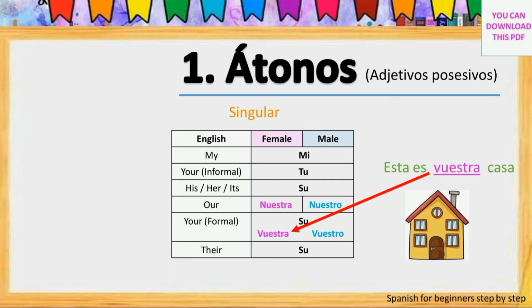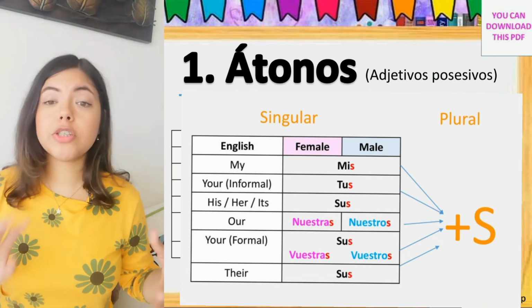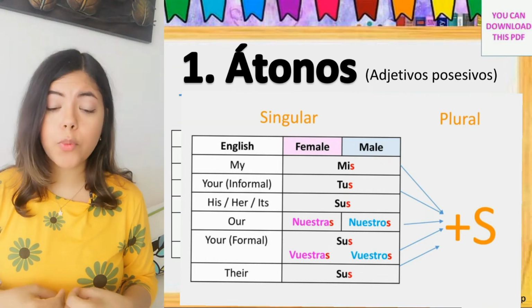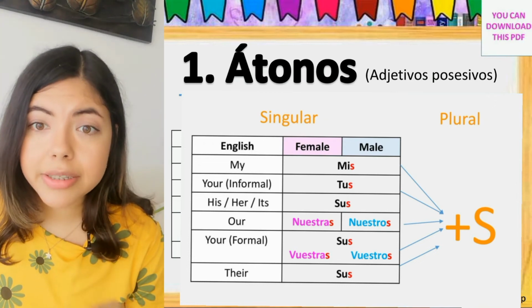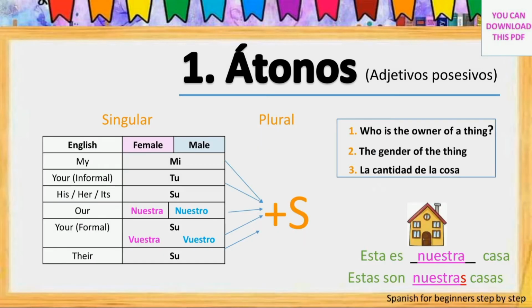Vuestro is used with a female object, but in Spain. And vuestro is used for a male object, but in Spain. This is when we talk with singular possessive. But in Spanish, if you talk with this possessive in a plural form, you only need to add s. Let's look at some examples in singular and plural.